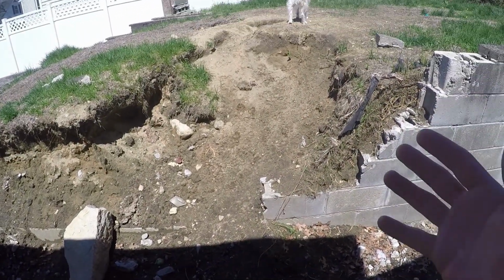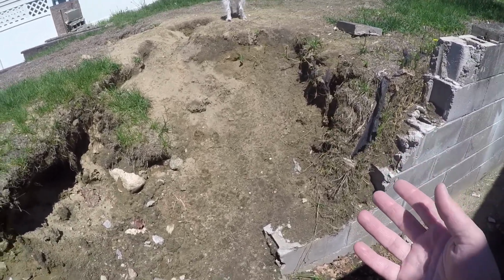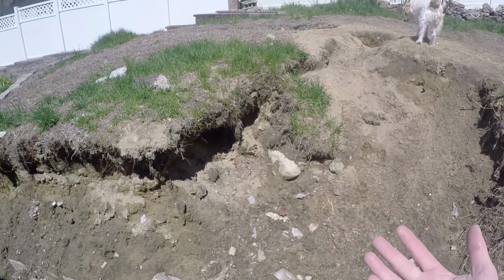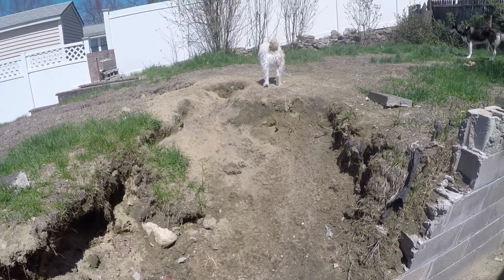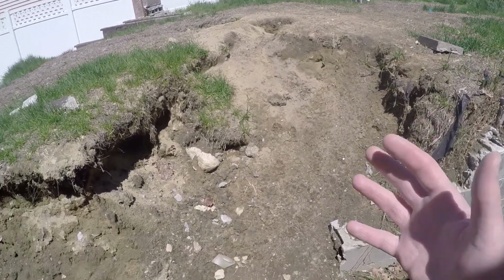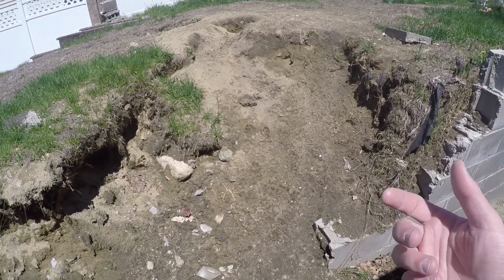You might ask yourself, why are these prices so ridiculously high for what doesn't seem like a huge yard? Now, the reason is the access to the yard is terrible. There is only about a 7-foot gap between the side of my garage and the retaining wall on the uphill side of the property. That is the only way to get to this backyard, and like I said, it's only like 7 feet or so. It's not big enough to fit a loader.